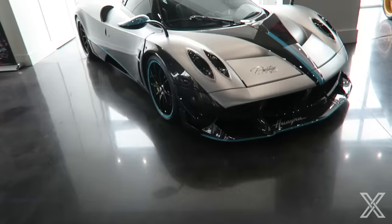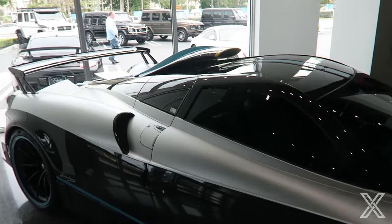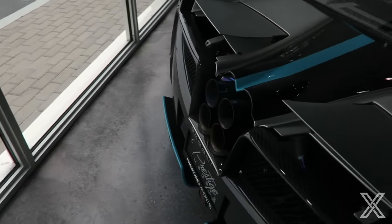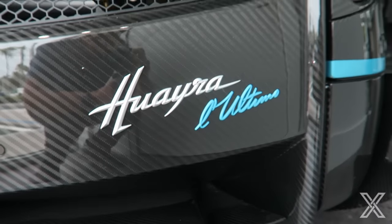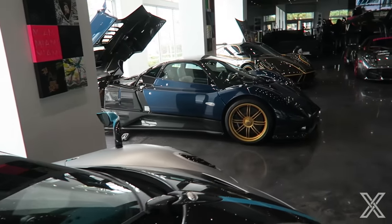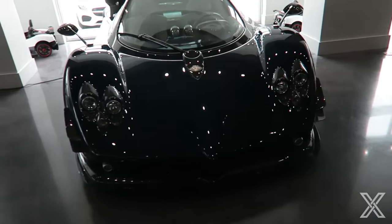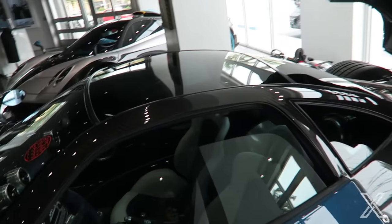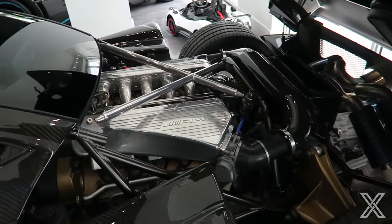Wow. All right, get ready for the crazier side of Prestige Imports. Got the final edition Huayra coupe. Look at that giant roof scoop. Big wing, titanium exhausts, Huayra, the Ultimo, I think it's the final one or something like that. Got ourselves a Zonda F, which is absolutely insane and amazing to see. This is crazy. Oh my God. A Pagani Zonda. Look at that giant AMG-sourced V12.